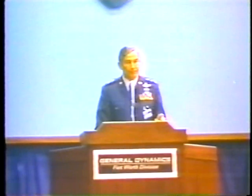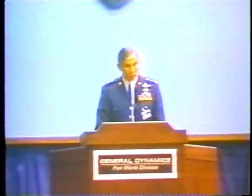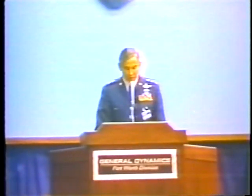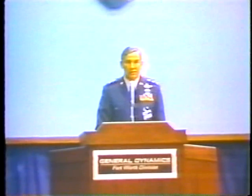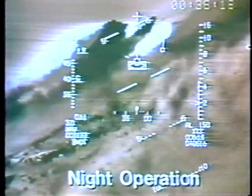At the same time, it will not lose any of its superior dogfighting capabilities. Operationally, we estimate these improvements will increase our air defense and air superiority effectiveness six-fold. This is what it looks like when the weather is not conducive to accurate bombing. And this is what the F-16C does to get through it.